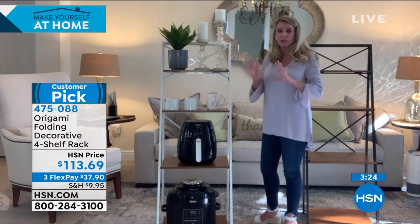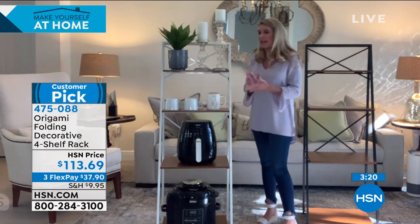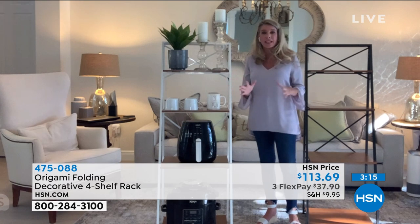And we have the three colors. We have the all black. We have the gray, which is on trend. You've got, I think we have vintage bronze, and you have that walnut, which, if you have hardwood floors, is stunning.